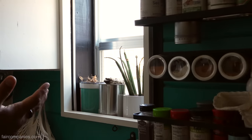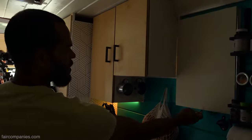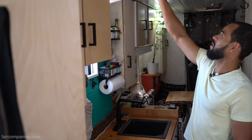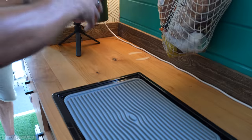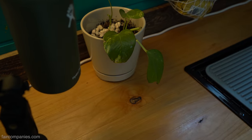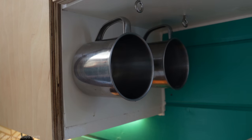Natural light is my favorite, so I created this window. And at night, I just close it up. And during the day, to let my light in, I put it up and hang it up there, and I have my plants and my sage. Gotta have the plants, but also this is locked down with industrial strength Velcro, and it stays there while I drive. These are just metal cuffs, but I put some magnets up here to allow the cuffs to be up there.